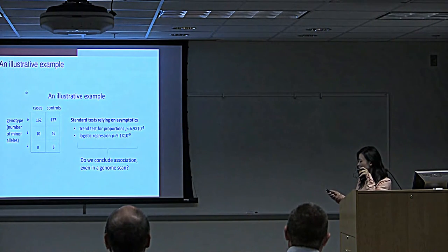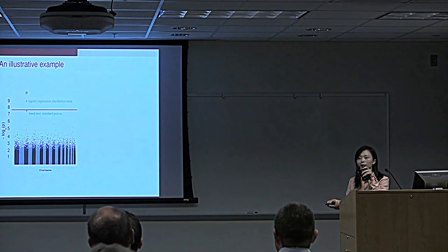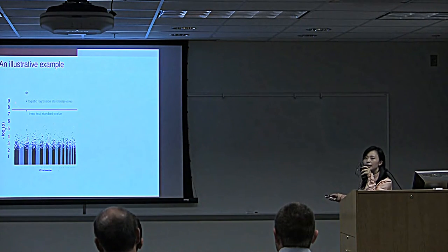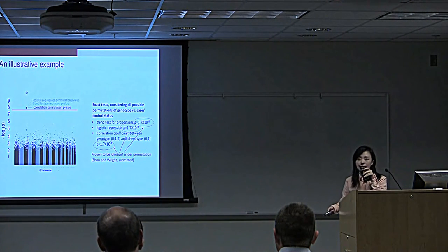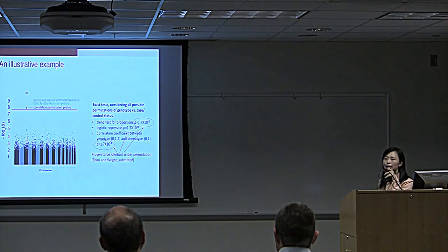In a genome scan, normally we use a cutoff of 0.5 times 10 to the negative 8, but the cut point took less significance. So if we use different statistics, one says this thing is not significant, but this one it is. So what can we say? But if you use the exact testing, you can see that we have the same p-value. That's what I proved in one paper, which is in revision at Biostatistics.